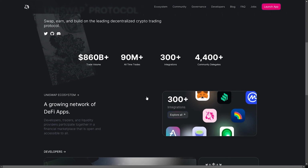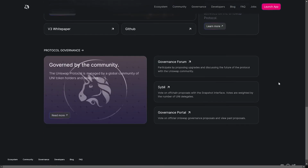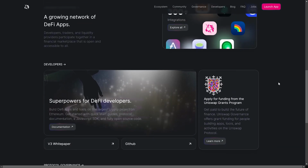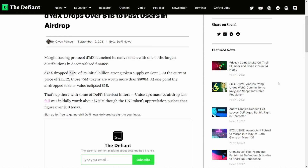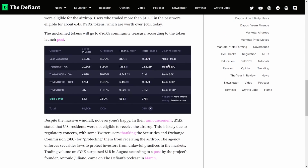It's obvious that dYdX followed the footsteps of Uniswap and Compound, not just economically, but regarding some functions as well. The team wants to use 7.5% of the supply for retroactive rewards, which will be airdropped to those on the platform based on the transaction volume. Since this model proved to be a success, well, why not?